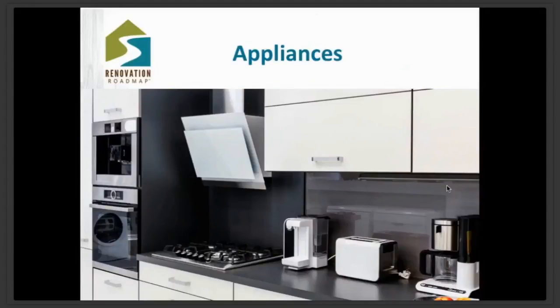All right. And then we're going to get into appliances. This is the last part of the materials area. Appliances are all over the place, and I'm not going to spend a lot of time here. But again, the whole point is, do your homework. Go out to Home Depot or H.H. Gregg or Sears. I think Sears is still selling appliances.